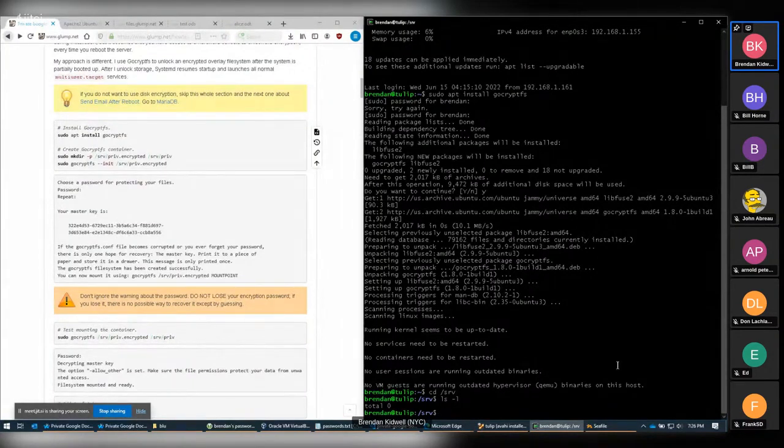So in the SRV folder, we're going to create 2 folders to contain the encrypted file system. We're going to create a priv.encrypted, and that's going to be the encrypted version. And then the priv is just going to be a placeholder for the overlay file system that is GoCryptFs. So I'll go ahead and do these commands now.